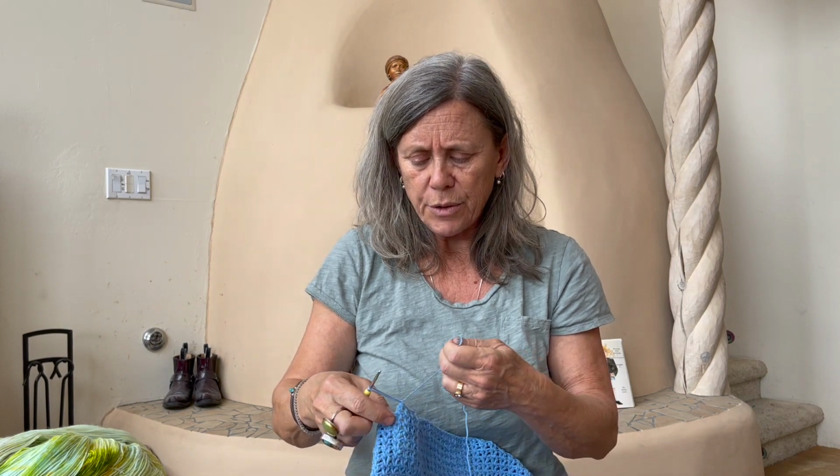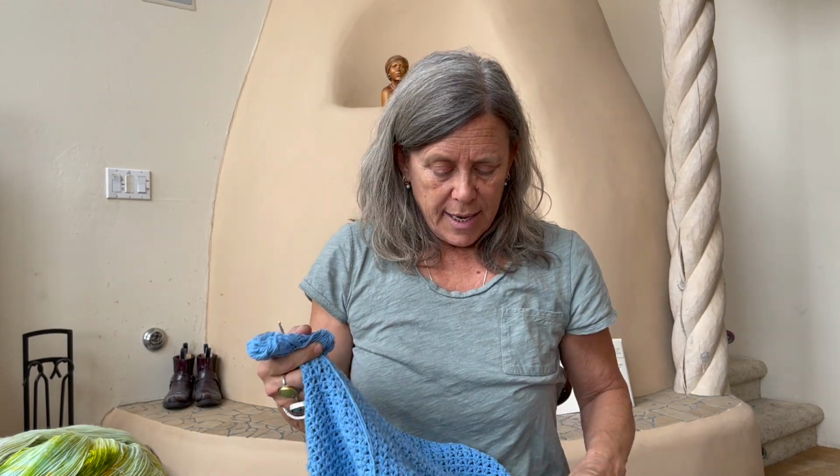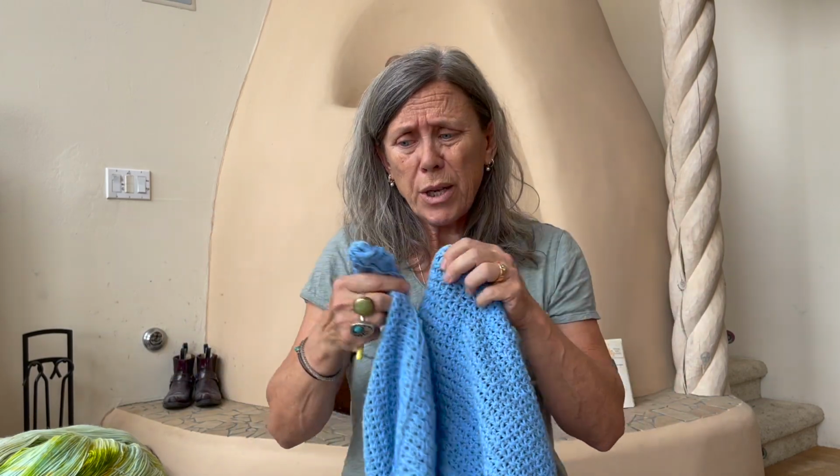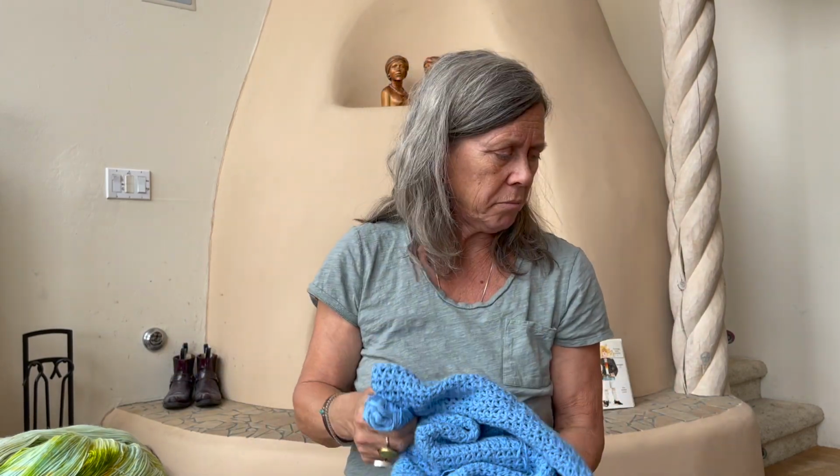And it was easy to figure out when she showed me the picture of the bag that she saw that she liked so much. And that is a, what do you call it? A crochet tote bag. Yeah.